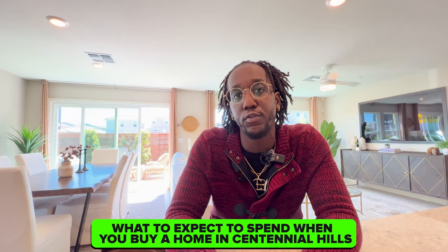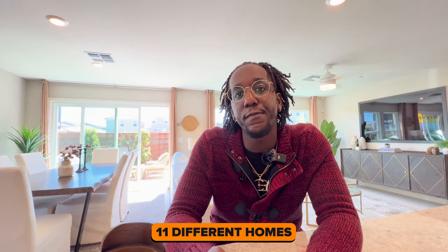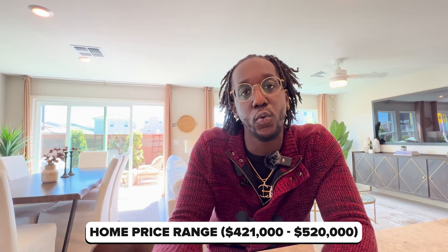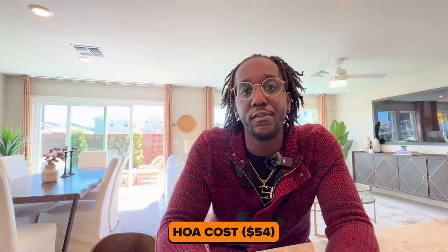Now that we've been able to see all the different model homes here at KB at Montalto, I wanna go through some numbers so you guys can know what to expect to spend when you come buy a home here. There's a total of 11 different homes that you can buy here at this community, but only 4 of them you can physically see in person. These homes range anywhere from $421,000 all the way up to $520,000. And the HOA here is only $54.